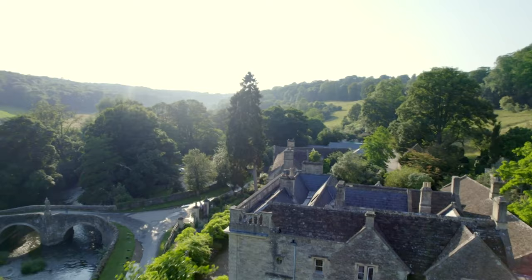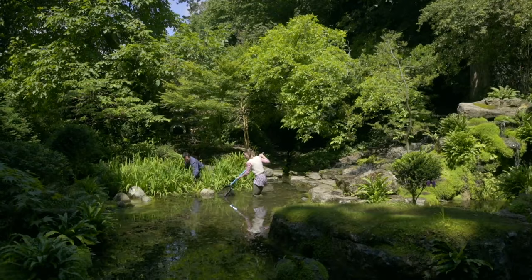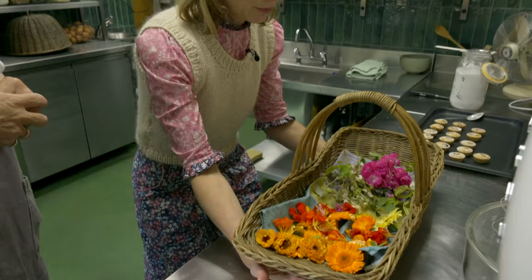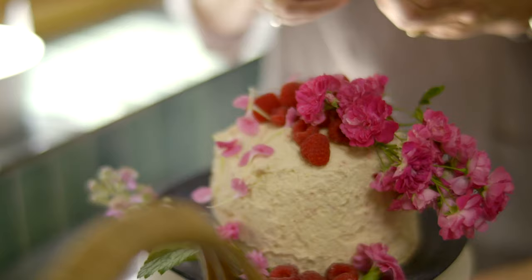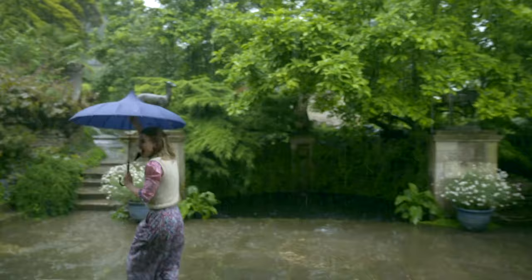Nestled in a secluded valley on the Wiltshire-Somerset border in southwest England, Iford Manor boasts one of Britain's most beautiful historic gardens. During my visit, I'll be in deep water with the head gardener, Troy. Is there a snake in here? Getting artistic in the kitchen with head chef, Jack. Look at that. And enjoying the glorious British summer weather with William.